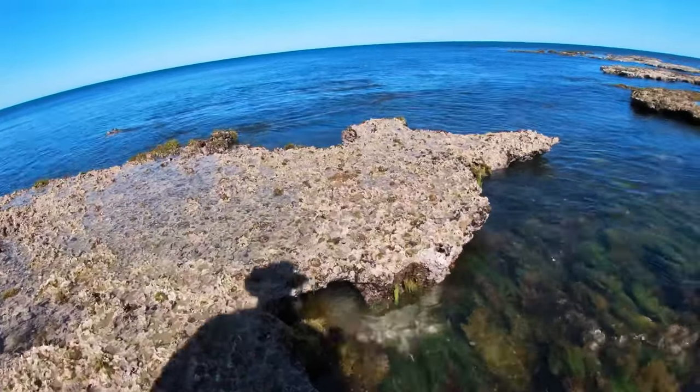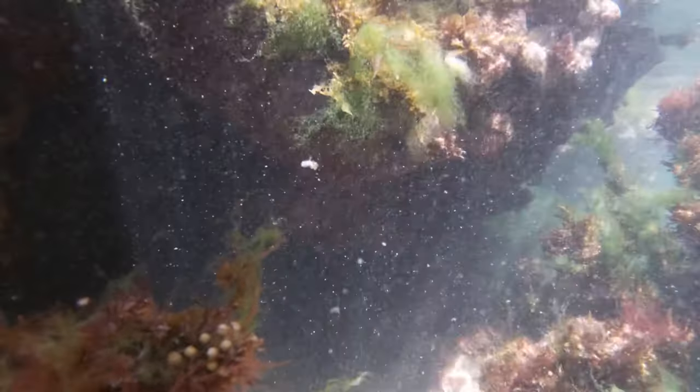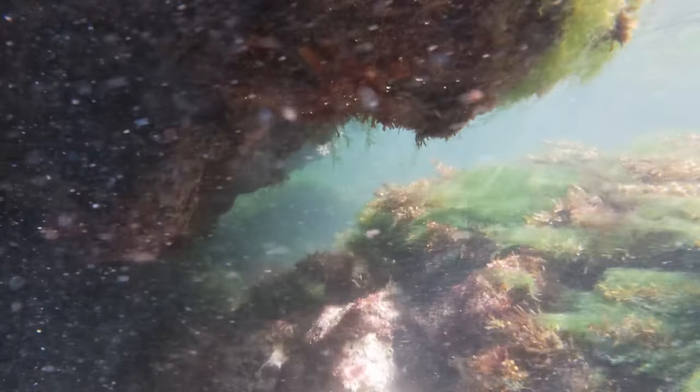Let's have a little look under here. So many different coloured algaes under there. I'm just winging this. I can't see anything of what I'm filming. I've just got it reached down and I'm just hoping for the best. So it's not too bad. You're seeing this and I'm seeing this for the first time. Wonder what that fish was. Not really the best viz considering how flat and calm it is. It's crazy. I thought it'd be crystal clear and dead.